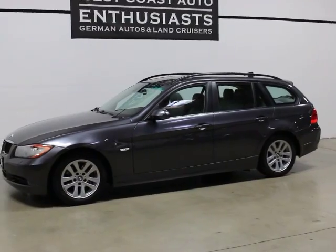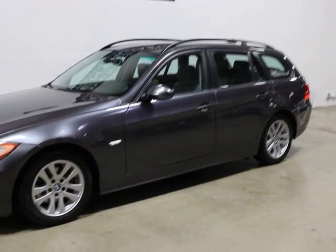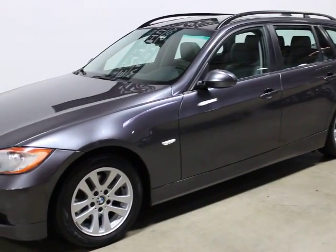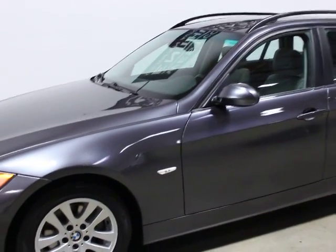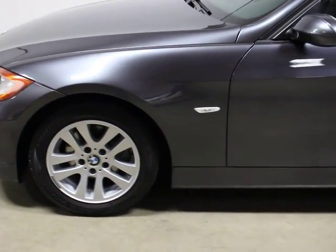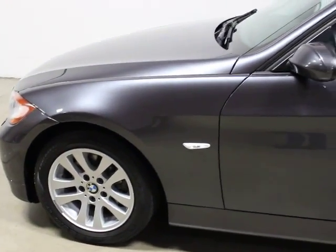We like this particular body style. They're great cars for the money. This is probably a $35,000, maybe $40,000 car new, and for $15,000 at this point, yeah, the function and reliability with this. So the 328 is a 2.8 liter 6-cylinder engine. The XI means all-wheel drive. They're now called X-Drives.